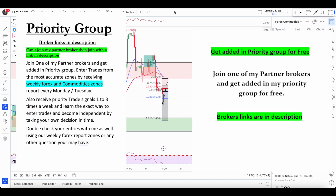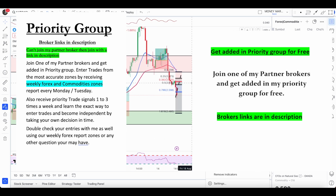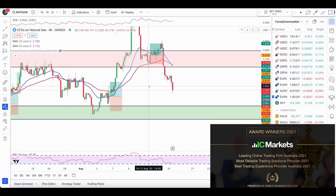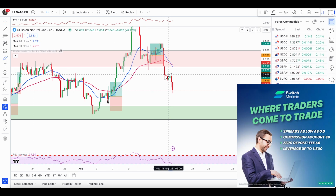A quick one here on natural gas, gold, silver and crude oil, starting with natural gas. What do we have here on natural gas? Price is now pushing down, and as mentioned yesterday, we can expect some pullback and a bearish candle.